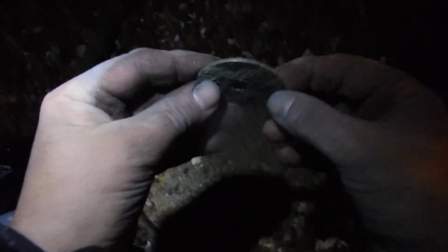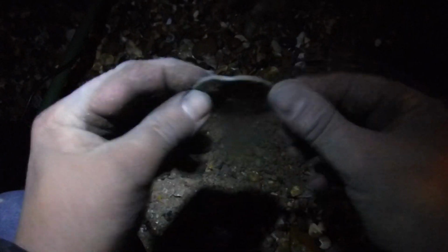Just dug out this. I don't know what that is. It's round anyway, made of aluminium. Right, that's a very green coin. It's been buried for years, that is. I don't know what it is. 56 is most likely a 10p. Yeah, it looks like a 10p to me.